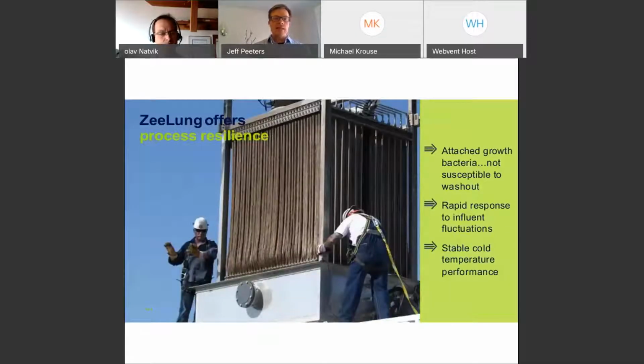Resilience comes from the fact this is an attached growth process. Because the bugs are stuck in the system, they're attached to the media, they're not going to get washed out in a peak flow event. We've also seen a very rapid response of the bacteria to changes in diurnal flows and loads, for instance, and stable cold temperature performance because we're not reliant on the growth kinetics of the nitrifiers because they're stuck in the system.